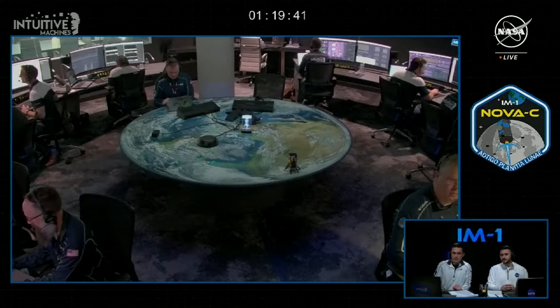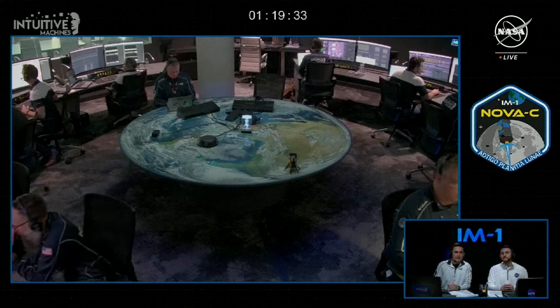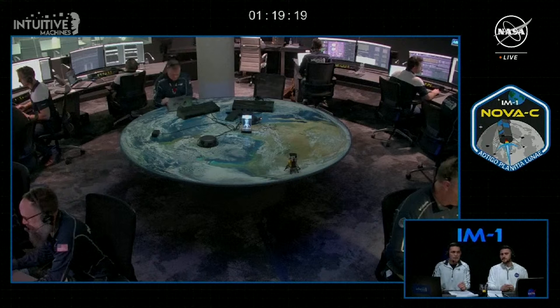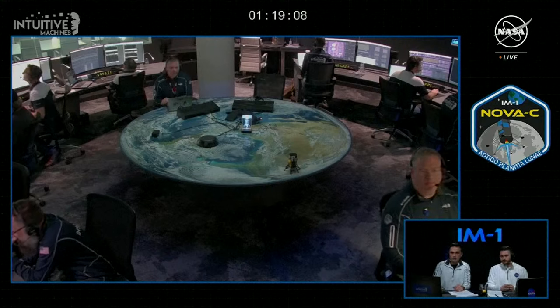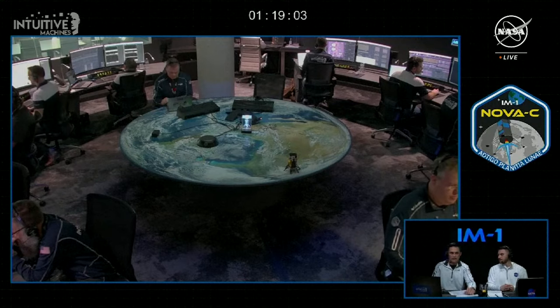We're starting our coverage later than expected today as flight controllers continue to assess Nova C's trajectory, guidance, navigation, and control. Nova C maintained a low lunar orbit, but is in a slightly more elliptical shape. Last night, flight controllers performed a lunar correction maneuver burn to adjust the lander's orbit. This burn kept Nova C on a trajectory to land in Malapert A, but moved our landing time estimates earlier by about an hour. Then today, flight controllers chose to exercise an additional orbit before starting the IM-1 mission landing sequence. This decision brought us to now, projecting a landing time of 1724 Central Time.